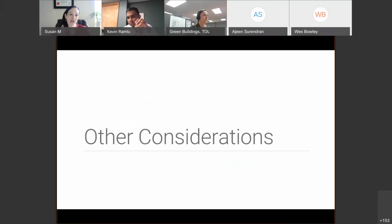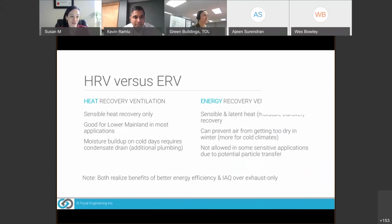Okay, a couple of other considerations. I've been using the term HRV throughout, which stands for heat recovery ventilator. There are, of course, kind of sister units, energy recovery ventilators. So I just wanted to touch briefly on the difference between the two.